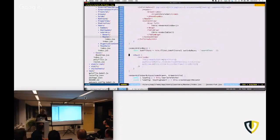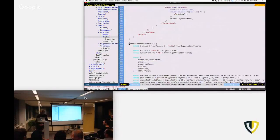So if I look at what the action bar is, we render this. We have a const, has filters. We create an action bar. We get the buttons, and we create a drawer over here. If we look at the drawer, it's also another function. Then we look at this const over here, and here we can actually see this filter suggestions fetcher that will actually present the data to this component.